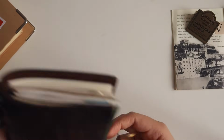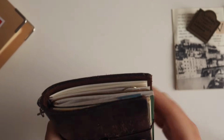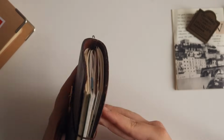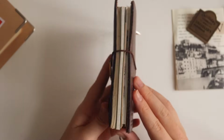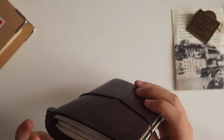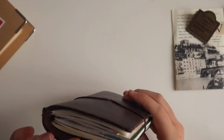So that is my travel journal setup. It's passports. So yeah, that's pretty much my travel journal setup. I may or may not change here and there, like the inserts in general, but I want to keep it to the passport size for this year.